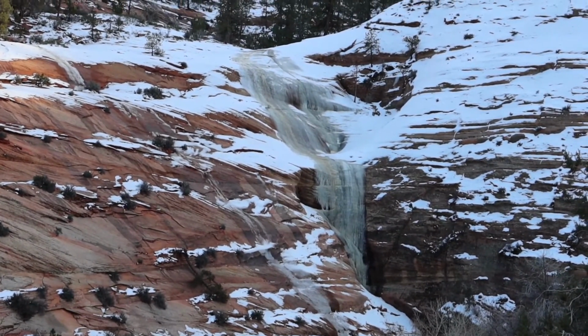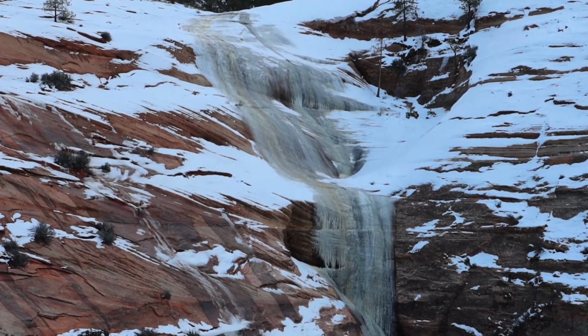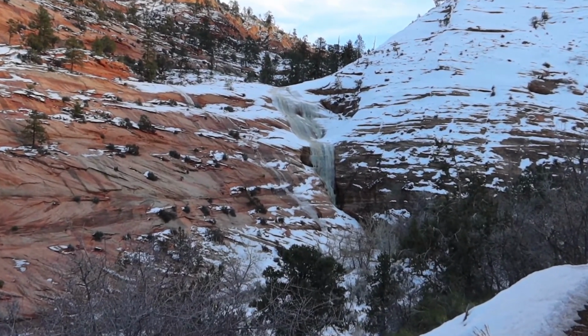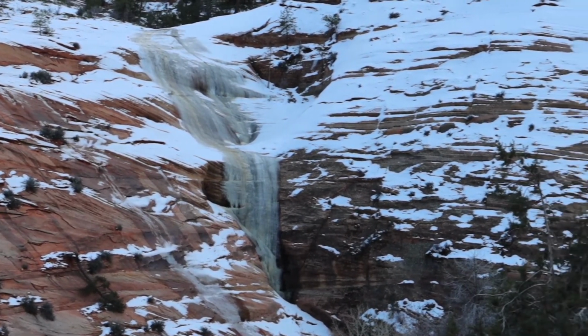So check this out, a frozen waterfall, guys. How long has it been since you've seen a frozen waterfall? Again, I'm filming on the regular camera just so I can zoom in towards the waterfall, but yeah, I definitely have to use wide lens on the phone because everything else is so grand.